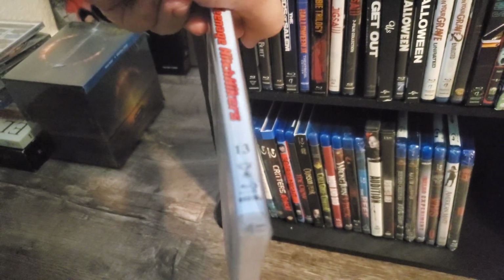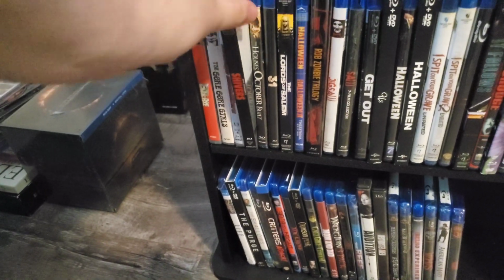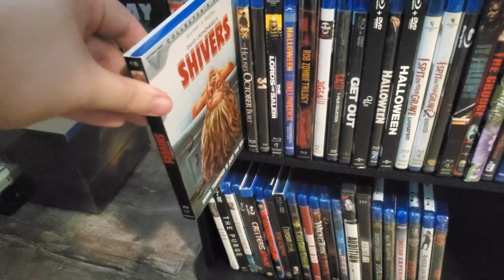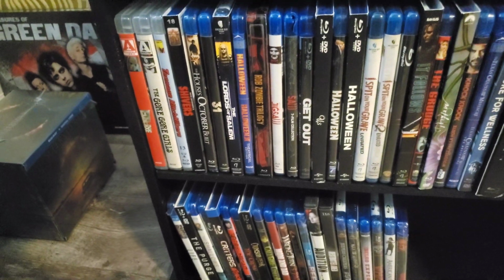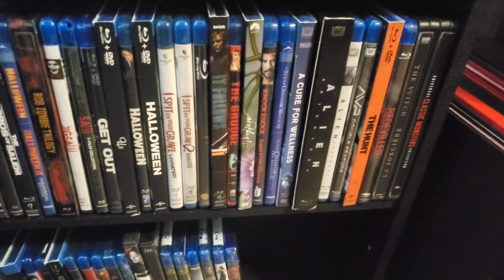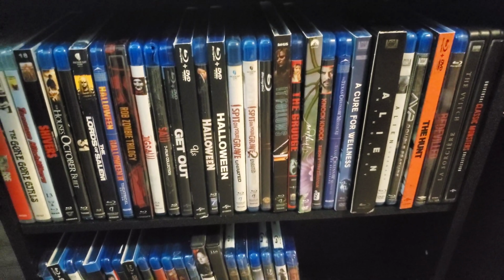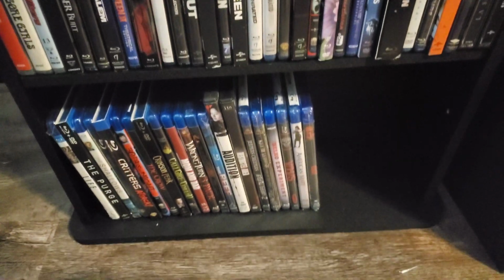won't focus. Dark Force Entertainment, I believe. And then I have one of the Vestron video releases, which is a David Cronenberg movie. Got all my Rob Zombie movies and just some of my favorite horror movies. I'm putting my favorites on this shelf, and then I have another shelf of horror movies, which is just more random stuff.